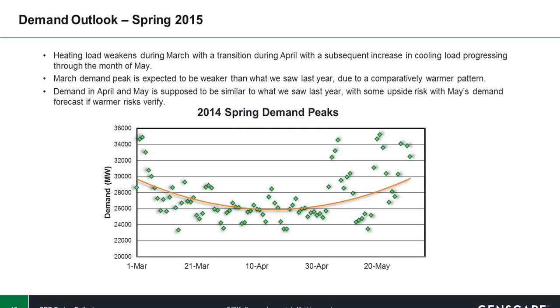March. April, I think we're going to be pretty close with last year, and also May, I think we're going to see a similar demand profile to what we saw last May, although, again, we do have that risk that it could be a little bit warmer.